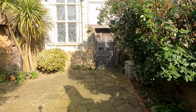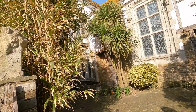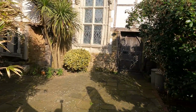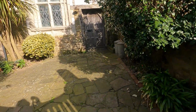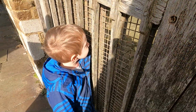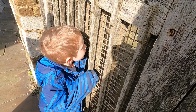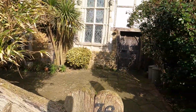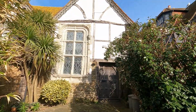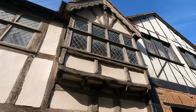You can see all the wood and the wattle and daub, and the bay window around there. Very nice. There's only one window, so he has to sleep downstairs. Look at that, everyone. Only one window. Now that's an impressive window, isn't it? Imagine having your bedroom up there.